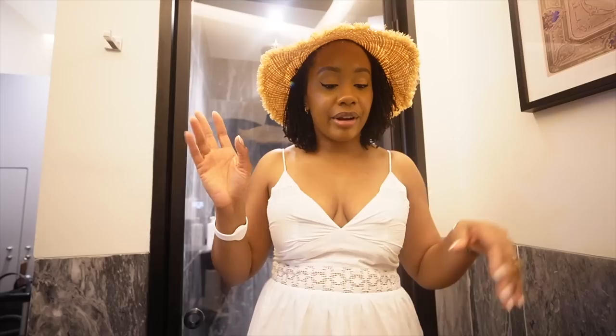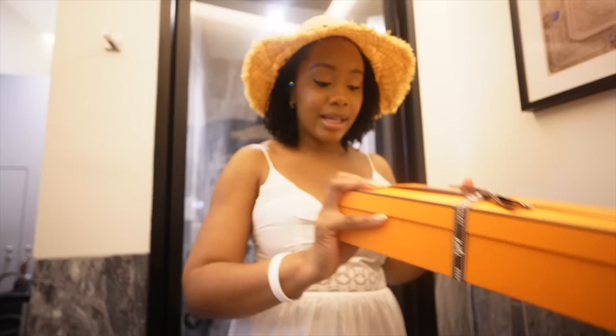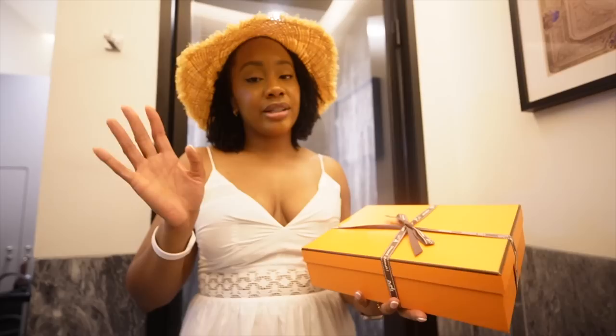I'm going to unbox my Veja. Because I only came here with hand luggage, I unfortunately am not able to take this beautiful box back with me. But it's fine. So I'm going to do an unboxing here for you guys. You can guess what color I got. But let me tell you a little bit about the shopping experience.